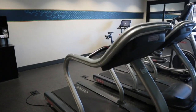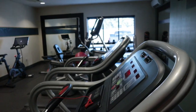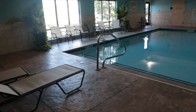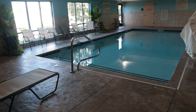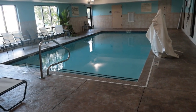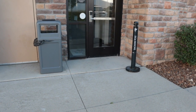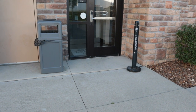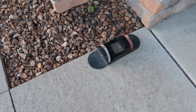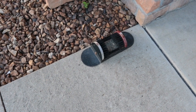They have a nice little fitness center here. It's nothing fancy, but quite adequate. And they have an indoor pool as well. It's not very large, but there's still an indoor pool. Now, if you're a smoker, on certain parts of the building, they have these smoker poles that you can utilize. And on the main entrances, they have a thing where you can clean off the bottom of your shoes here. Little brush there is intended to clean off the bottom of your shoes.